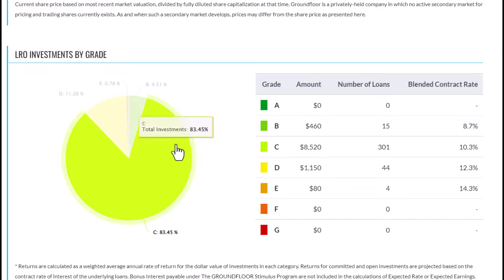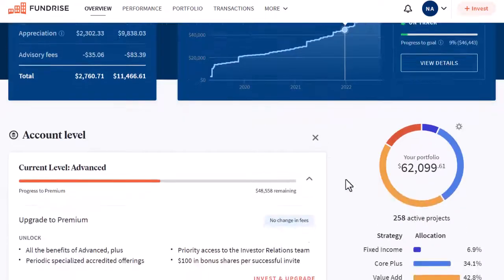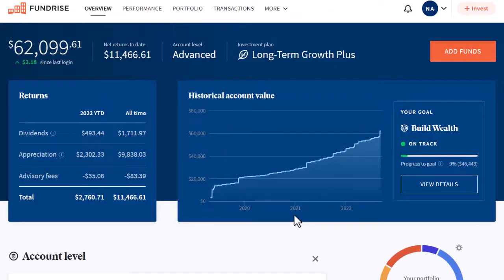Moving over here to Fundrise, you can see there was a pretty big jump, just about $5,000 or so, and that's because I invested in their innovation fund. They did offer their innovation fund to me. I know it wasn't available to everyone, but if you did get an opportunity, I do think it will be a pretty good investment over the long term, and it'll be interesting to keep track of that. I will make a more detailed video on the innovation fund and what I think that's going to look like over the long term, but so far, doing pretty good.